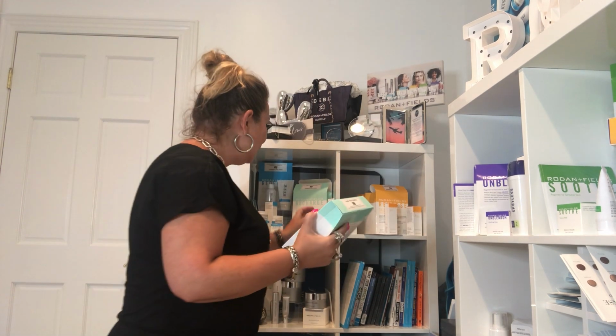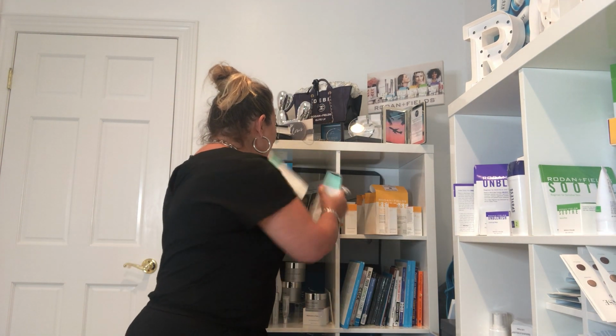So they created Recharge. What Recharge does, number one, it is all the key buzzwords: sulfate-free, paraben-free, antioxidants, probiotics, prebiotics. It really is everything that the millennials' key buzzwords are looking for. But it's also multitasking, which is really nice because they're so busy and they're always on the go. So this really fits into their very busy life.